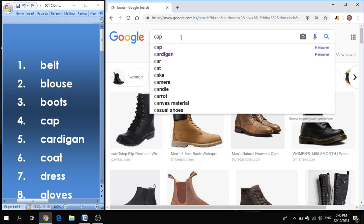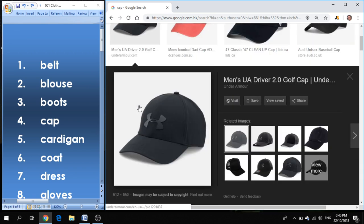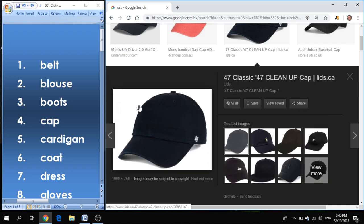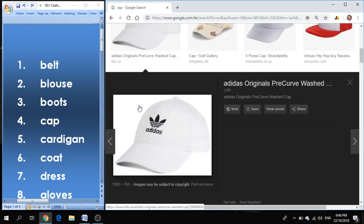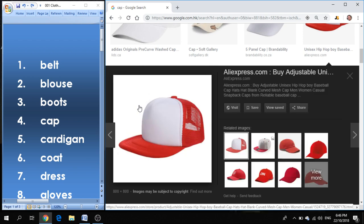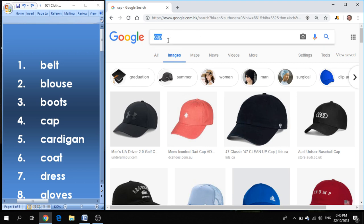Number four, cap. Cap is something that you wear on your head. Here's a black cap. That's a pink cap. Another black cap. Light blue cap, and these are all baseball style, so we might say baseball cap. A white Adidas baseball cap. A red and white cap. Cap is for your head. I'm sure you've had a cap.